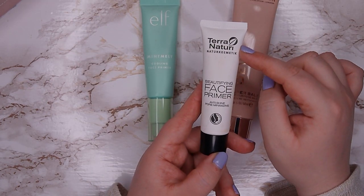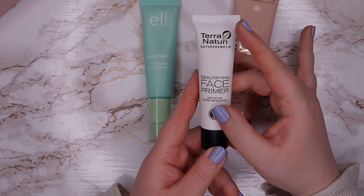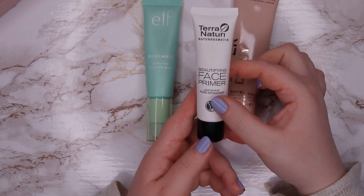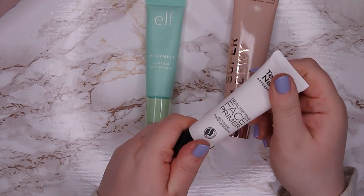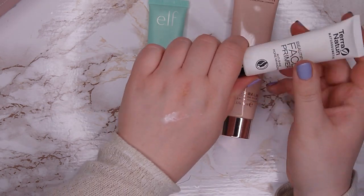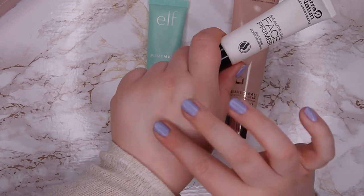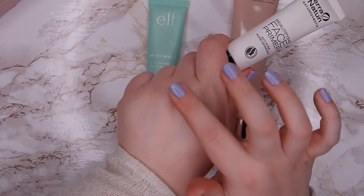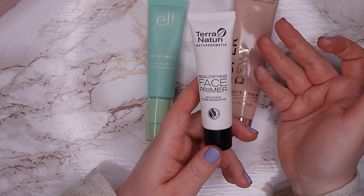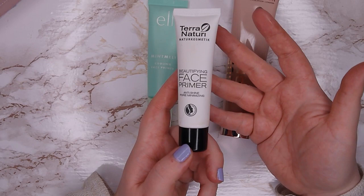Then this one here is from Terra Naturi. It's an organic makeup line. You will see some more products from them in my collection. I really like them. I think it's a German brand. I don't know if you can get it somewhere outside of Austria or Germany. I think that the formula is quite nice. It says that it's anti-shine pore minimizing, but when you squeeze it out, it looks very illuminating. So my skin looks very shiny and dewy when I apply it, which is beautiful, but it does peel a bit on me. So when I want to go over it with foundation or anything, it just starts peeling, and as much as I wanted to like it, it's just not working for me, so I'm going to declutter this one.